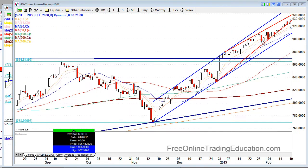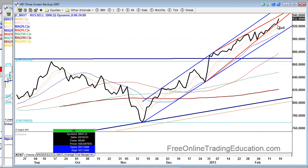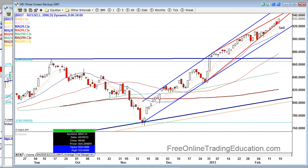And then on the Russell's daily, nice little move off of this area. You might be thinking, wow, this is a crazy looking trend line because we're cutting off some things here. But if I bring you to a line chart, you'll see how perfectly it lines up. So we have a nice little rally. We have some resistance coming up. So it's something that we're certainly watching right now.